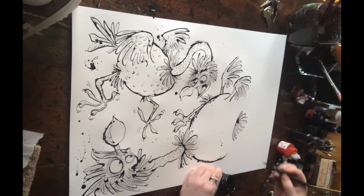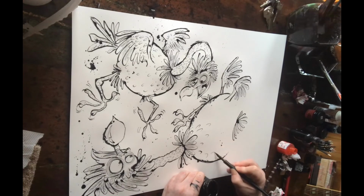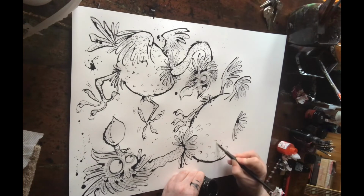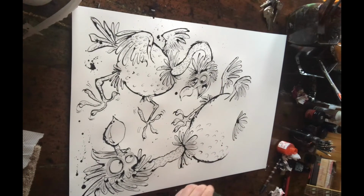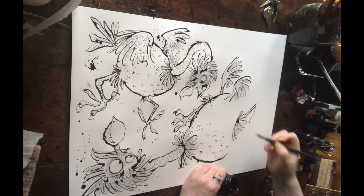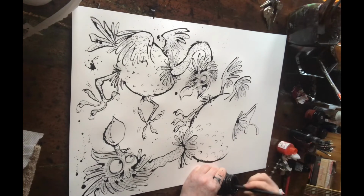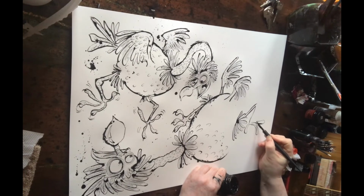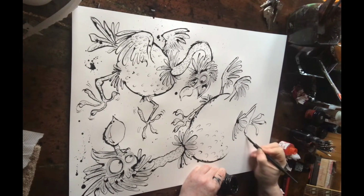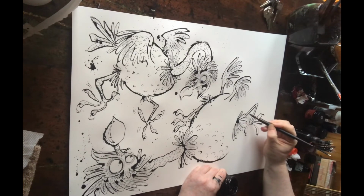So, have you thought of a name for this bird yet? They look very dodo-ish. Like the dodo's brother or something. Whew. He's in a real anger, isn't he? You can see how he's jumping around like that.